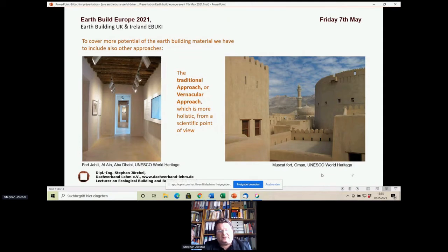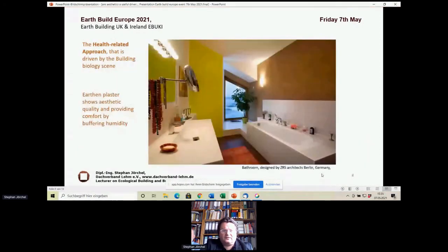And you can see here just two examples of UNESCO World Heritage, which are made of earth plaster or earth building materials themselves. And I think both of them are good examples for renovation or modernization of existing buildings in a really ambitious manner. All this is just made by earth and can be a good example for aesthetics, and for the function of aesthetics as a reason to build with earth.